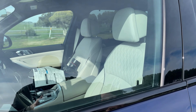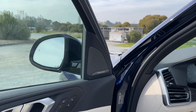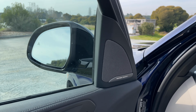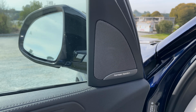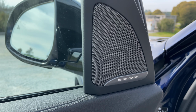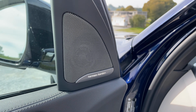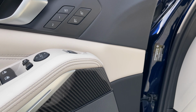So as you can see already, ivory merino leather. And because Bowers and Wilkins disappeared, effective I believe September 1st or something like that, the base sound system is spec'd on this particular vehicle, Harman Kardon. That's what you get in the M50i. Other ones below that, 45e, 40i, don't have Harman Kardon available. So you get the base hi-fi system.